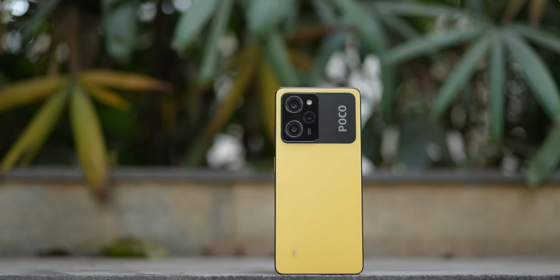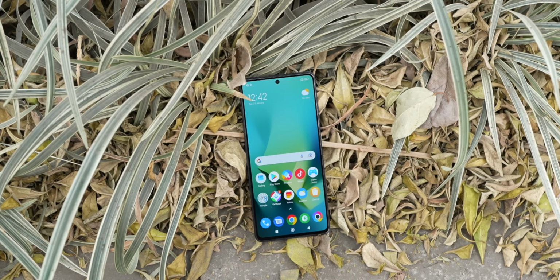Now, as far as the industrial design and build quality is concerned, I like it. It's a two thumbs up from me. This is plastic done right. Now, talking about the display, it's the same high quality display that you get on the Redmi Note 12 Pro and the Note 12 Pro Plus.